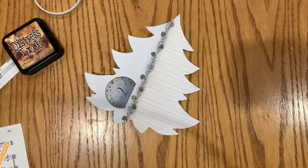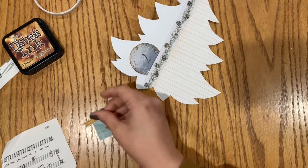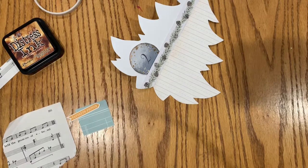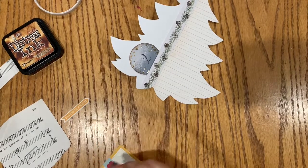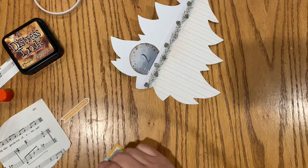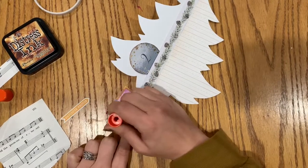And then I want to make a fun little tag. So I have all these little things. I have this little card and this cute little favorite photos thing and some music paper. So I'm just gonna add a few things to it. I don't like what the back of this says, so I'm just going to go ahead and add some glue to the back of it.